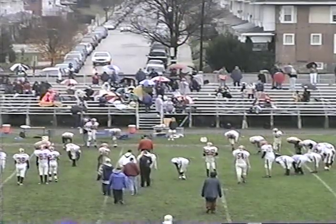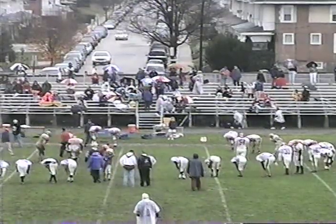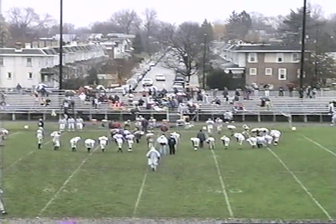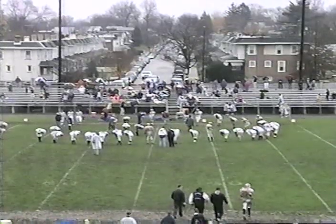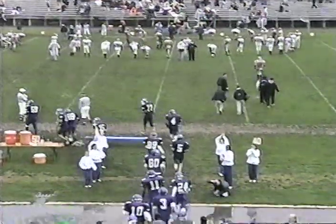Well, Greg, after 1 half of play, a scoreless tie, Norristown and Plymouth-Whitemarsh in sloppy conditions. Not terribly sloppy play in the first half, but I'll tell you, you could see the effect the weather had on the game. A lot of unsure footing, 2 fumbles late in the half, really of no consequence in the course of the game necessarily, but both teams, I think, taken out of their game a little bit.